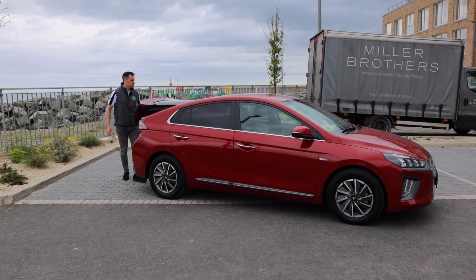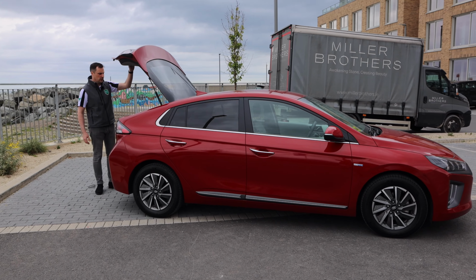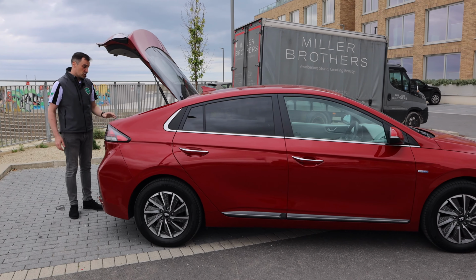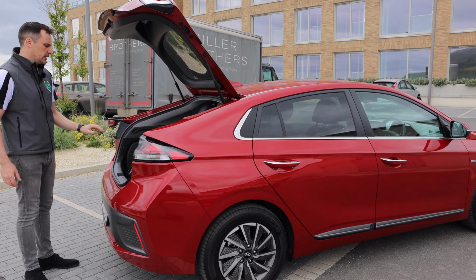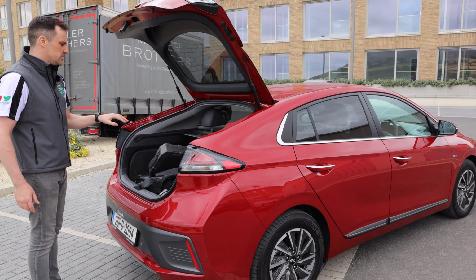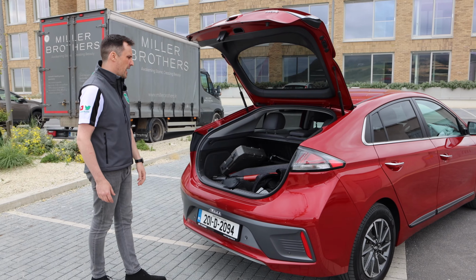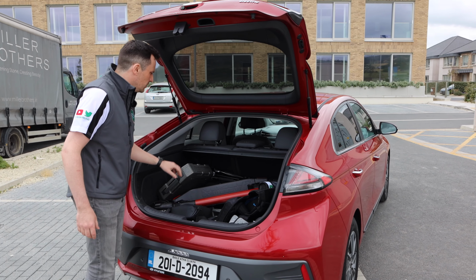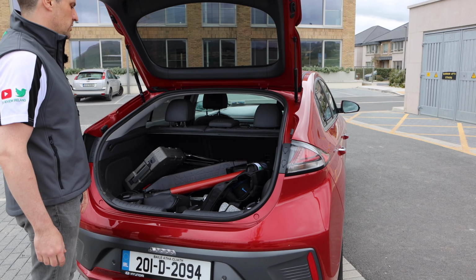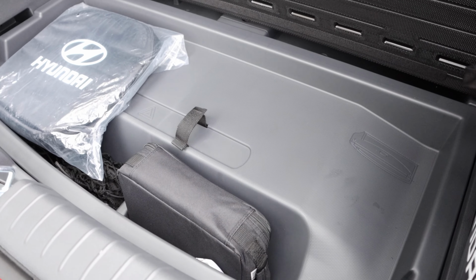So with the hatchback version, you don't have as much space as a Nissan LEAF, but you will have more space than the Hyundai Kona. Apologies. So you can see we have a lot of stuff in the boot or the trunk here at the moment, and it's well able to handle it. We've got an electric kick scooter. We've got all the filming gear. So yeah, good size, and there is a bit of a false floor underneath for holding your storage cables as well.